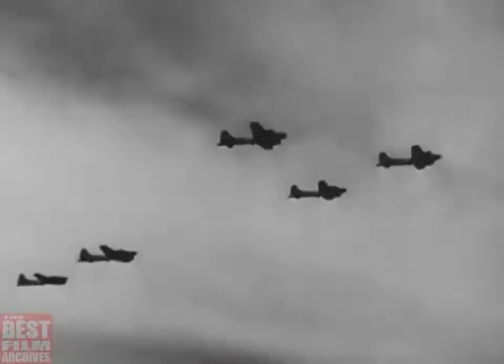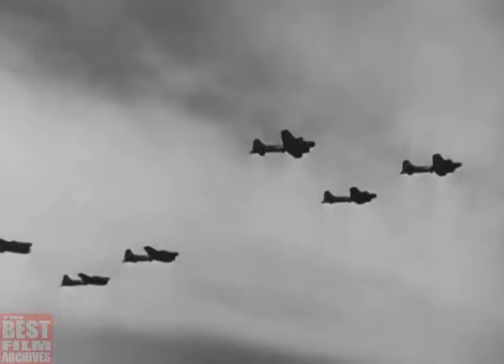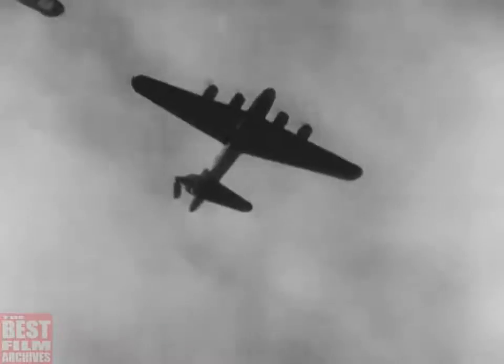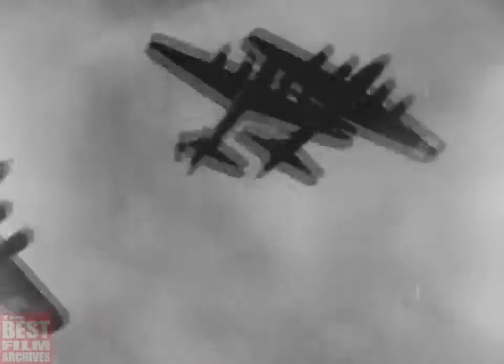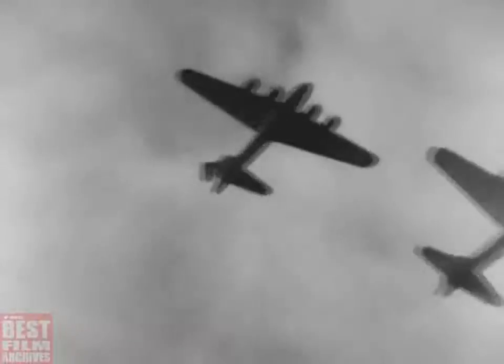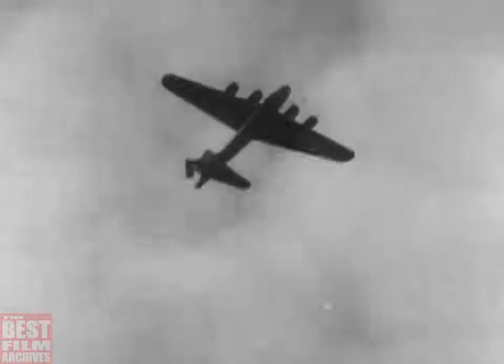Nevertheless, we've got a higher percentage of planes coming back now. There are a couple of reasons for that. One is the plain guts and skill of our bomber crews. Another is the increasing information from our flak intelligence. Bomber crews are forewarned as to what to expect, specifically.